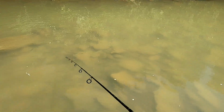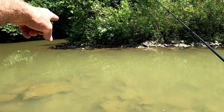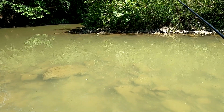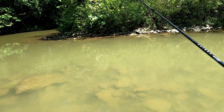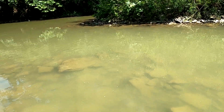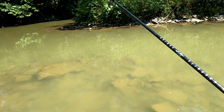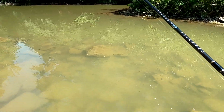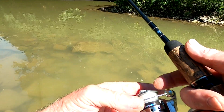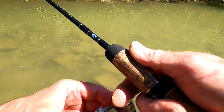Little fish are following it and hitting it. That whole rock area is all covered in water now, it's so high, but we were standing a good probably 30 feet out and it was all rocky out there. The water was so much lower, and we were catching a whole bunch of them out through here. It's really amazing how high the water is now compared to last time, and how much cloudier it is, just from all the rain, I guess.